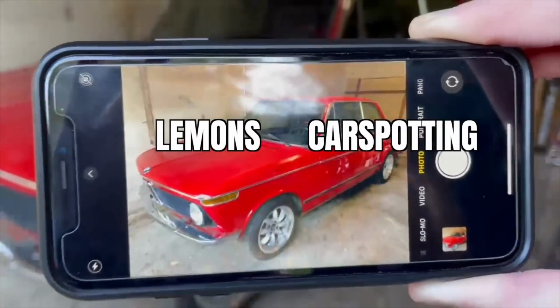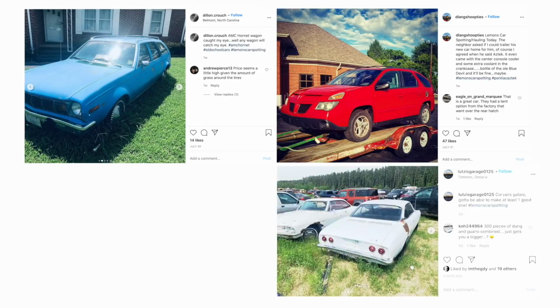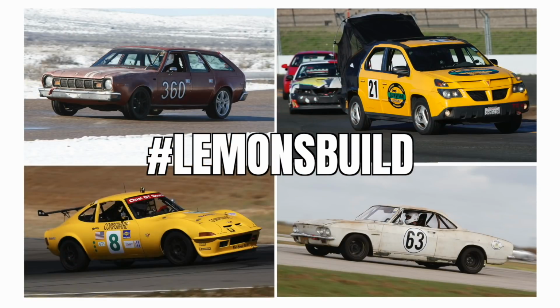This is Lemon's Car Spotting. You post to Instagram with the hashtag Lemon's Car Spotting. We pick the hooptiest. They are so incredibly terrible. And which one we want to become a real Lemons build. It does car-like things. We've been pushing for one of those in Lemons too, and those are very affordable.